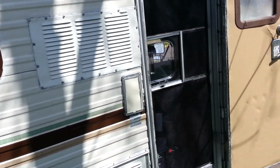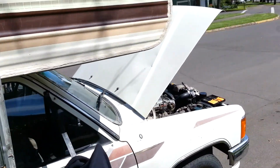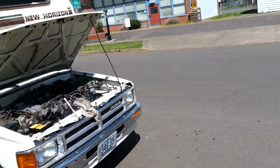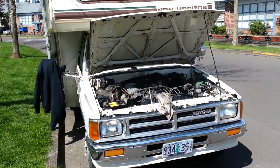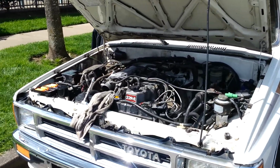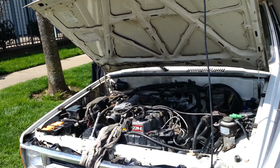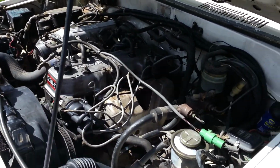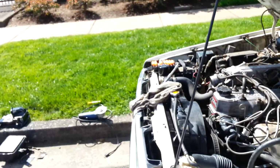Especially I'm thinking about going up to Alaska next summer, as well as my local trips. These engines are supposed to be good for a couple hundred thousand miles anyhow. It's only got 85,000 on it. Alright, that's it. I just wanted to throw my 2 cents in there about giving these things a little more air.